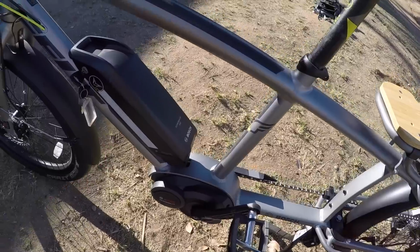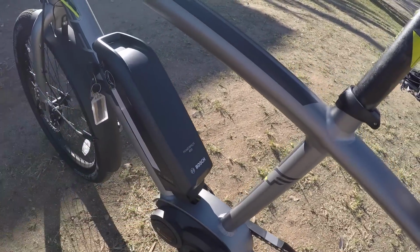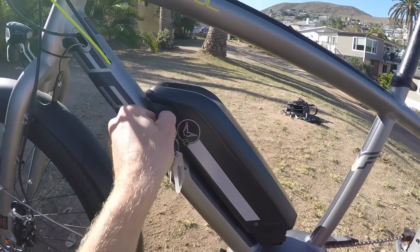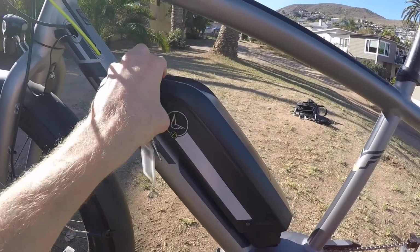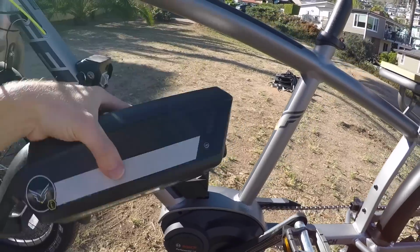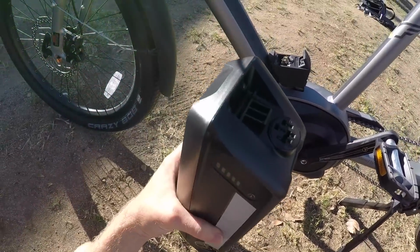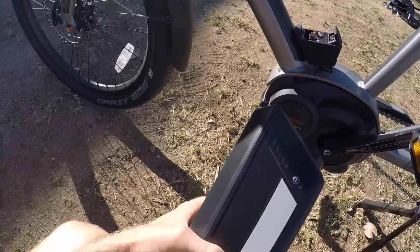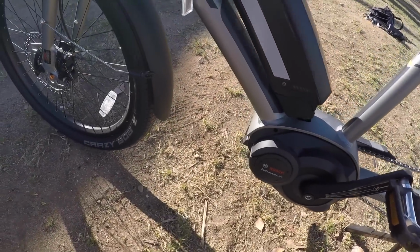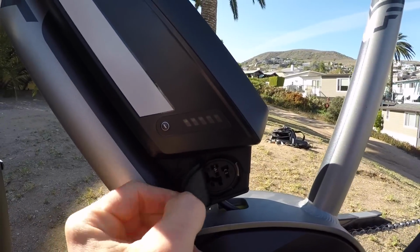36 volts, 11 amp hours for 396 watt hours. They call it the 400 watt hours. They're rounding a little bit. I love that, obviously you can take this off the bike by twisting the keys here and then popping it up. It weighs like 5.5 pounds. So pretty lightweight. You could get a second one of these, and it's got that loop at the front, makes it a little bit easier to carry, and a little LED charge indicator right there so you know how full it is. But you don't have to take it off the bike to charge. You can also charge it right on the bike, which is awesome.